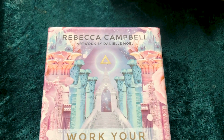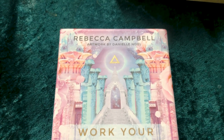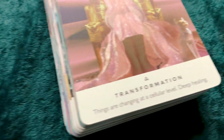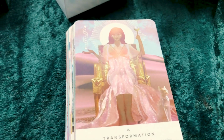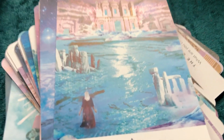So this is the deck by Rebecca Campbell that I was talking about. I'm not sure if it's Campbell or Campbell, honestly, so I'm sorry if I'm getting that wrong. The back of the cards are kind of cool. Very kaleidoscope. One of the things I like a lot about this deck is that it actually has information on the deck. I don't generally even have to pull out the book. Just look at it, and that kind of gives me the information that I need. Seriously, beautiful.